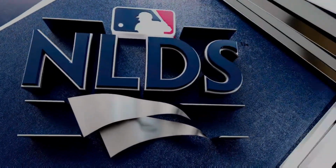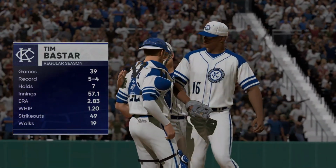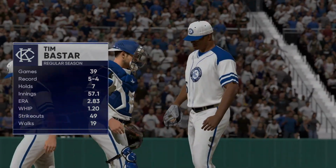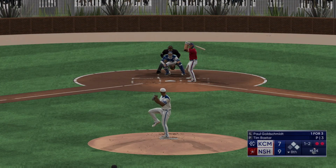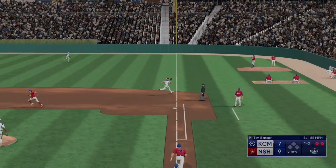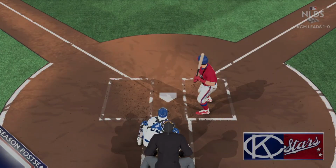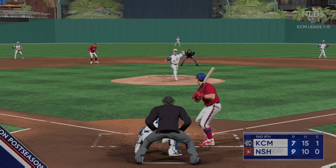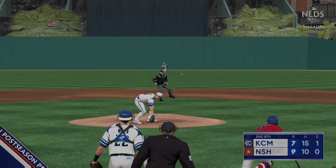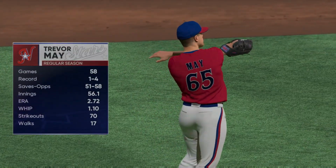And, man, the bullpen here for the Monarchs has not been doing a great job as Tim Bastar comes out. 57 innings for him. Really good numbers. This is his rookie year, and he had a 2.83 ERA and a 1.20 WHIP. So good stuff from Tim Bastar this year. Just get one out here, and it's a line drive, actually, to Jose Abreu. And so that'll be the out. But, you know, Nashville's not comfortable with just a simple 1-run lead. They add an insurance run, and now they go into the 9th inning with a 7-9 score. So, man, another high-scoring kind of slugfest we got in this game, too, as well.